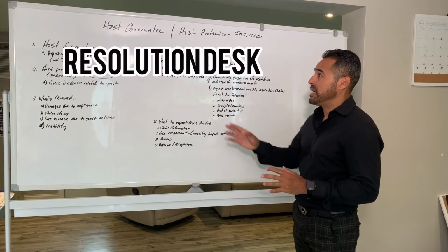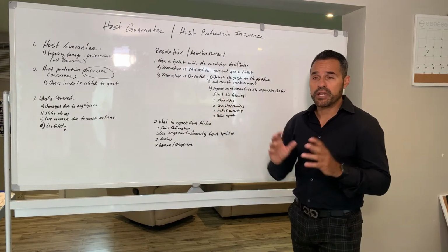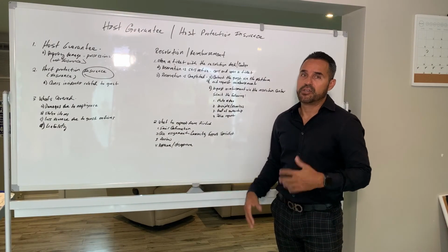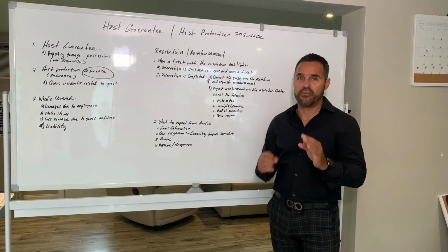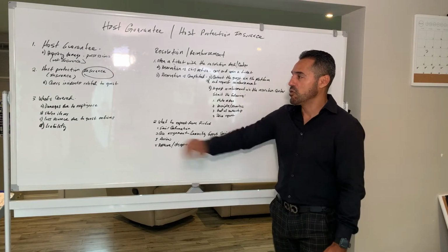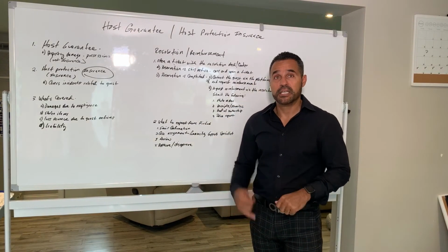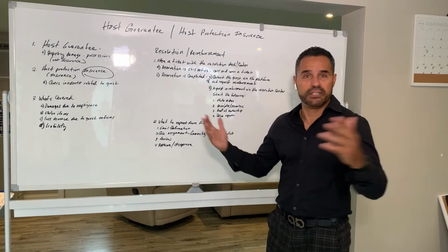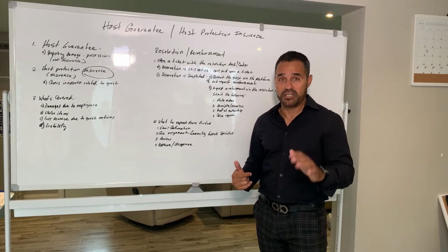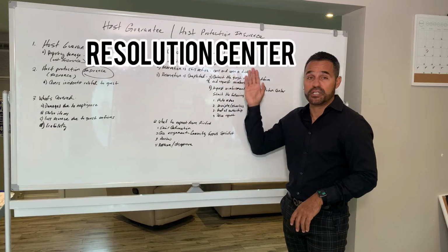All right, now let's talk about the resolution center, or desk, like I like to call it. Here's what you need to do if a guest refuses to pay. In all of these situations, you're only going to resort to this if the guest refuses to pay, and Airbnb is going to ask you to do that anyway. So let's go back to my chair incident. The chair breaks, the guest notifies you that the chair is broken, you tell the guest that it's going to cost X to replace it, and the guest tells you, I am not going to pay that. So now you're going to escalate that situation to the resolution center.